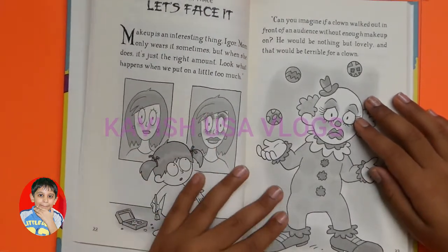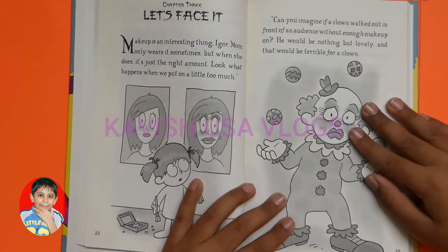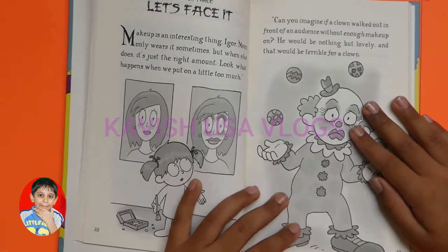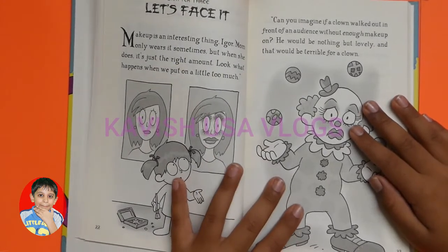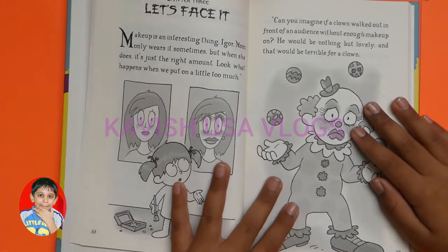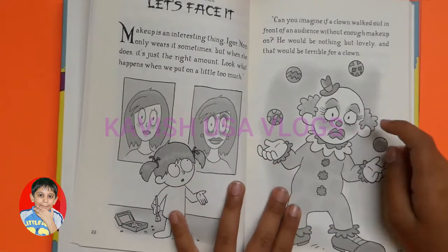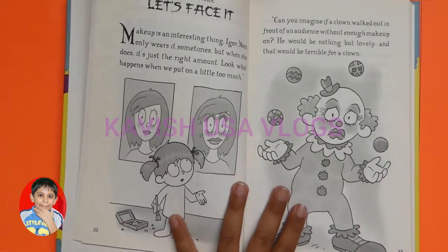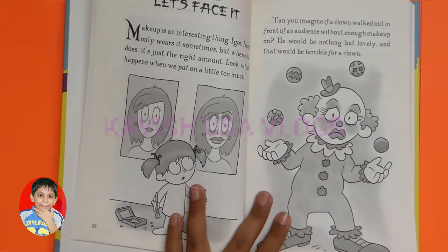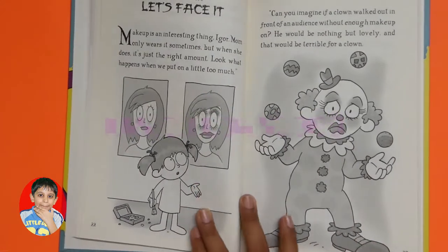Chapter 3, let's face it. Makeup is an interesting thing. Igor, Mom only wears it sometimes, but when she does, it's just the right amount. Look what happens when we put on a little too much. Can you imagine if a clown walked out in front of an audience without enough makeup on? It would be nothing but lovely, and that would be terrible for a clown.